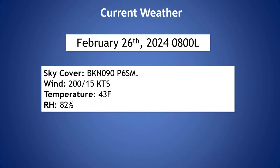If we look at the current weather this morning, just have a broken deck around 9,000 feet. Winds slightly breezy out of the south-southwest at 15 knots, seeing a few peak winds up to 21 knots this morning. Temperature around 43 degrees and the relative humidity is at 82%.